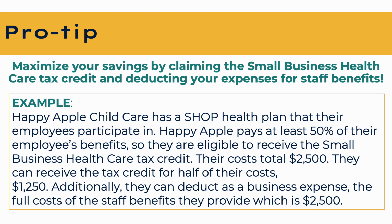Pro tip: maximize your savings by claiming the small business healthcare tax credit and deducting your expenses for staff benefits. In the example shown here, Happy Apple Childcare has a SHOP health plan that their employees participate in. Happy Apple pays at least 50% of their employees' benefits, so they are eligible to receive the small business healthcare tax credit. Their costs total $2,500. They can receive a tax credit for half of their costs, $1,250. Additionally, they can deduct as a business expense the full cost of the staff benefit they provide, which is $2,500.